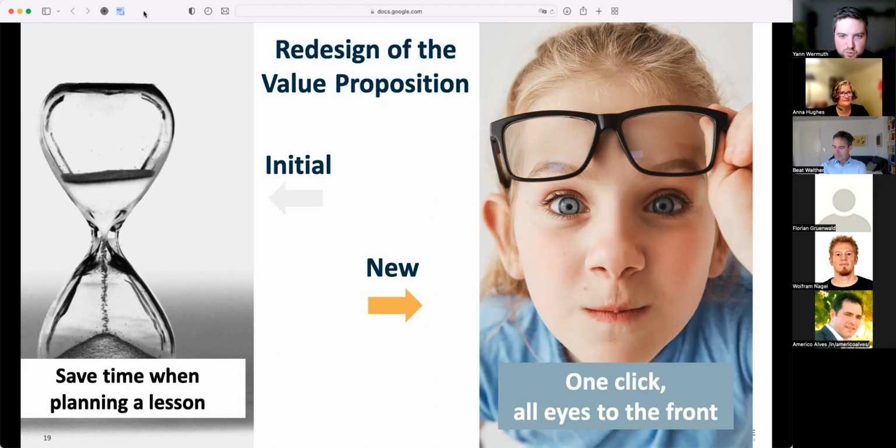So an additional step, and we'll go into this a little bit more, is the second question. What about the value proposition? And I think, Anna, you had a pretty clear idea, at least initially. Yeah, we thought it was all about helping teachers save time in planning their lessons. But really, a lot of that went by the wayside. And really this notion of one click, I got to get all the students' eyes to the front, eyes on the teacher, grab their attention. Which again is a shift in our way of thinking and incredibly valuable to have those insights before we start actually building something.